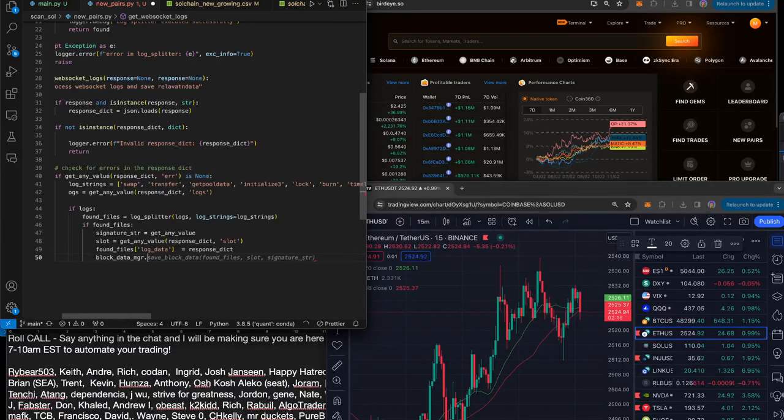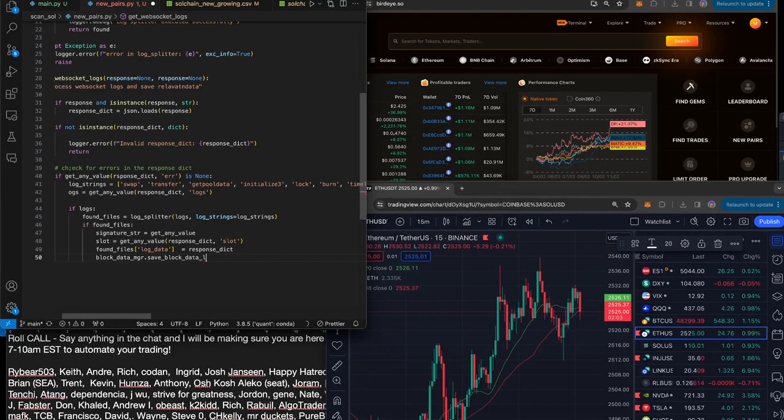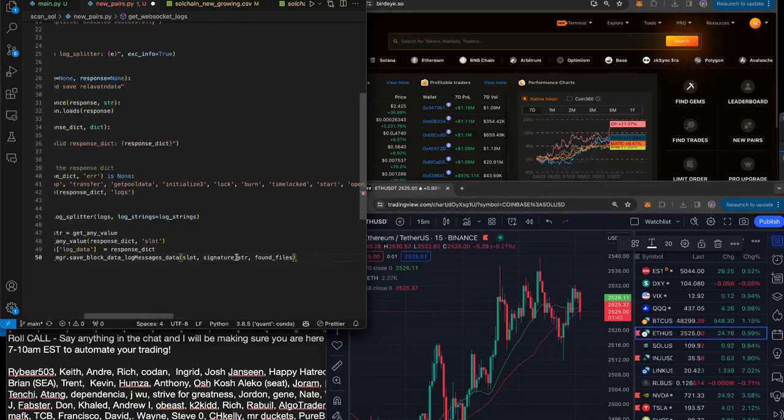Block data. Don't use Cash App. Do not use Cash App. Do not use Square. Do not use any of that trash. Log messages, data, slot, signature. And we'll pass in the signature string. And then we'll also pass in the found files. Don't forget about the found files.